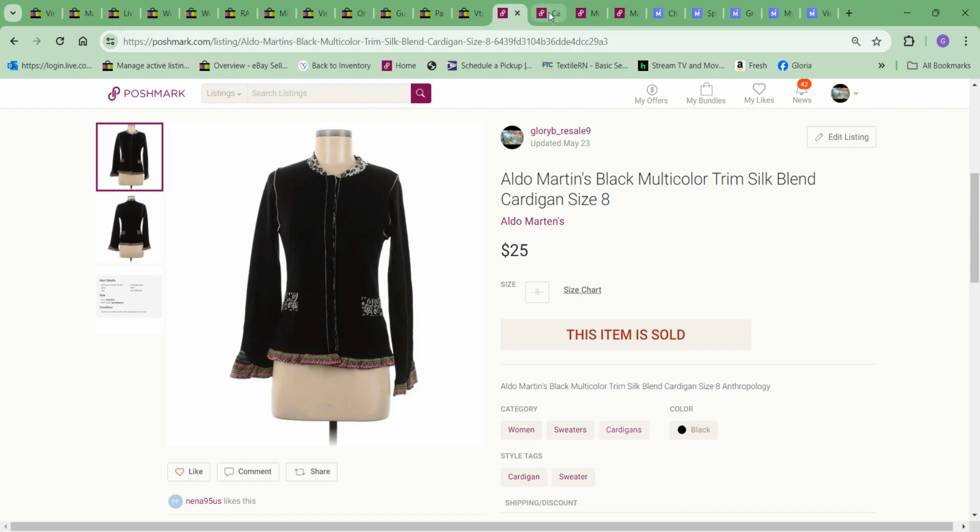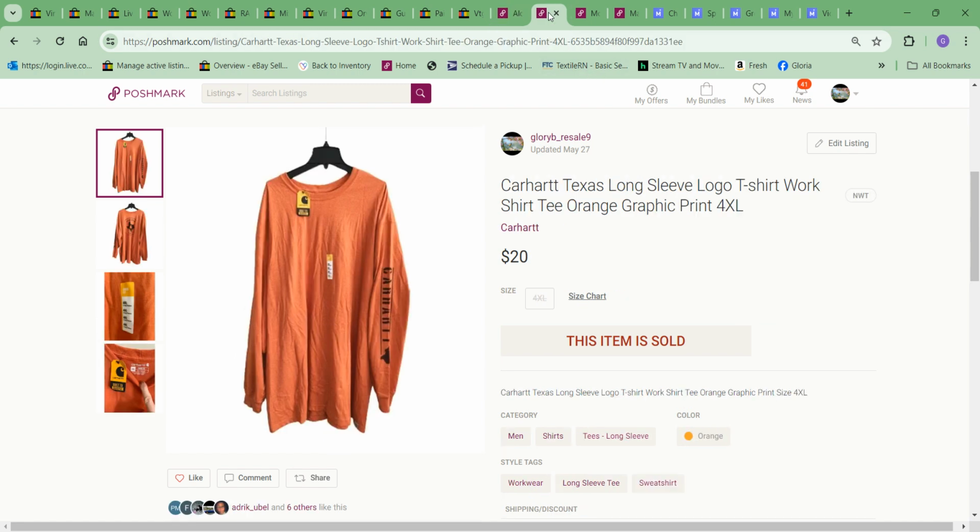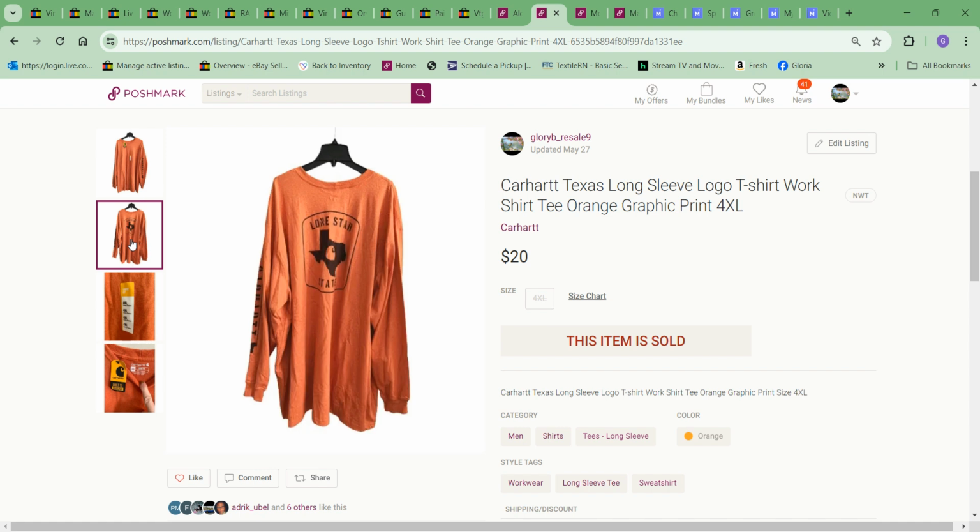Next item was this Carhartt. I think it says Texas on the back there. Yeah, Lone Star State is what it says. So anyway, I bought this for $6 on clearance at Marshalls. I've had it for a long time, and I took an offer for $20. Wanted to see it go.